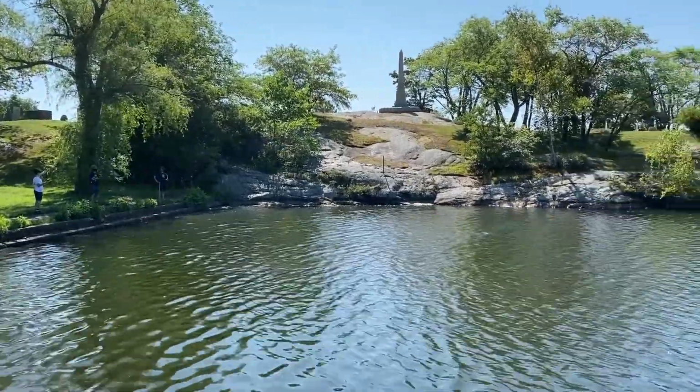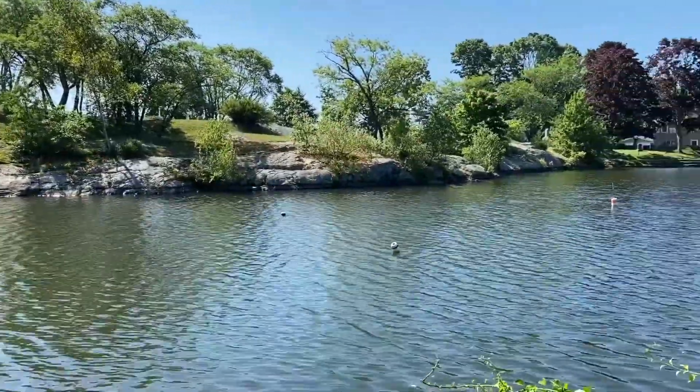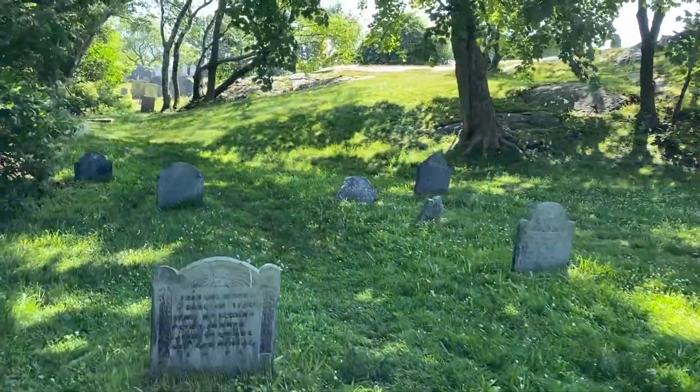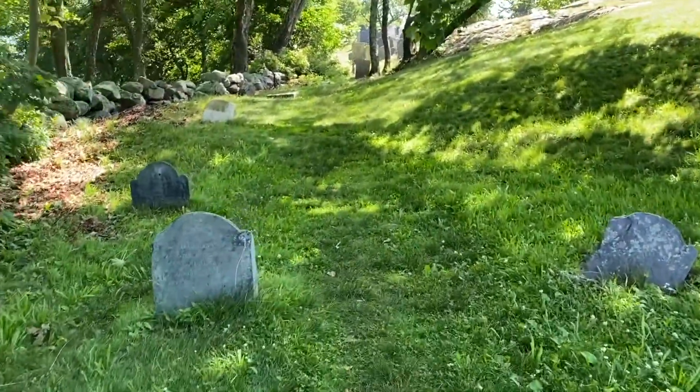During my time living in Marblehead, I had no idea that some of my ancestors from so far back lived here. I knew some other ancestors lived here, but those were closer in time. But right now I'm going to take you up to Old Burial Hill, which was established in 1638.